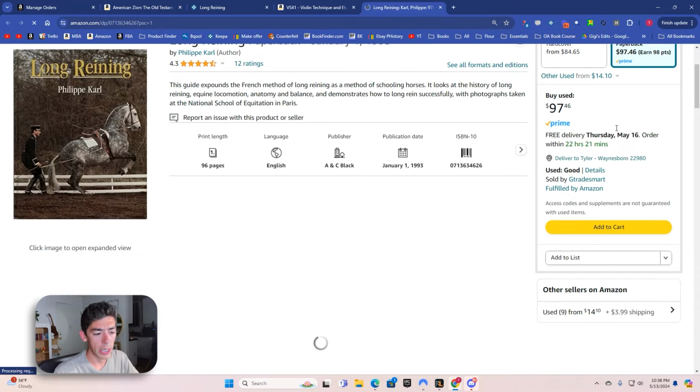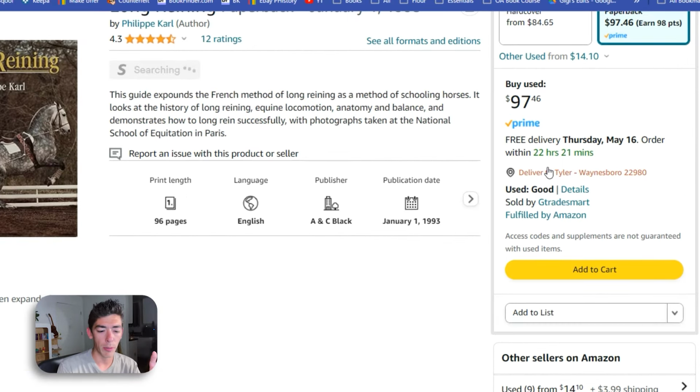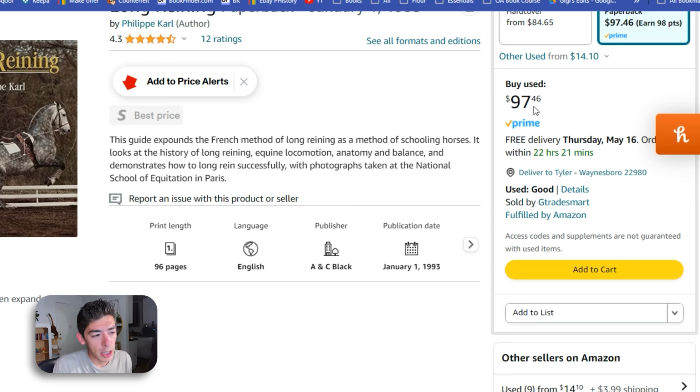So again, I wouldn't necessarily be undercutting the prime offer, right? I know a lot of people always say, don't undercut by a penny, don't undercut the FBA seller. But what I think most people don't understand is how to value a book. Most people don't understand that you should sell a book for what it's worth. You shouldn't just sell a book for some random price, because at the end of the day, this price could be $97,000. That doesn't mean that the book is worth $97,000.